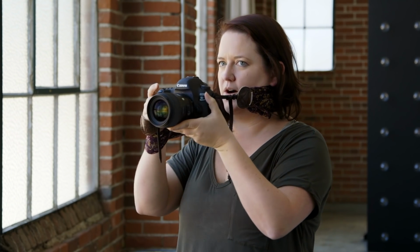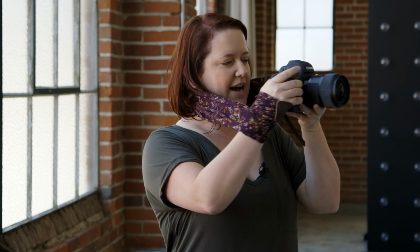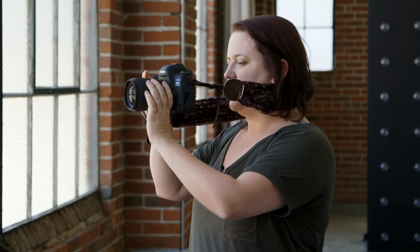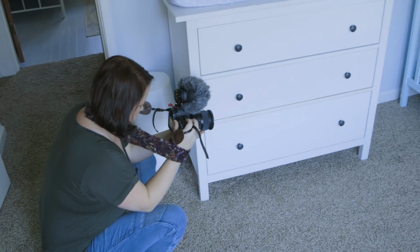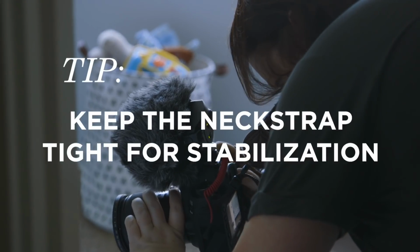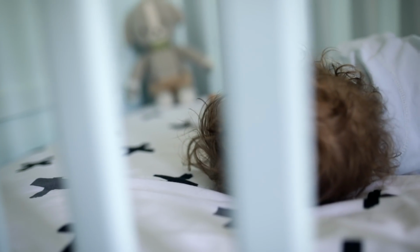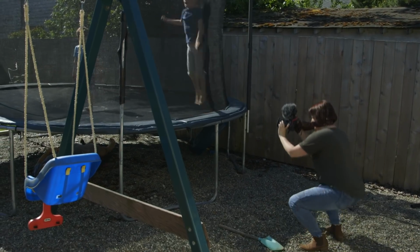It's almost like I can be a walking tripod because I have the camera closer to me, which brings it to my center of gravity, which makes it then easier for me to stabilize. And I am able to also move as much as I want at the same time. So the key to this is keeping the neck strap really tight so that I'm able to keep the camera really smooth and stable as I'm shooting.